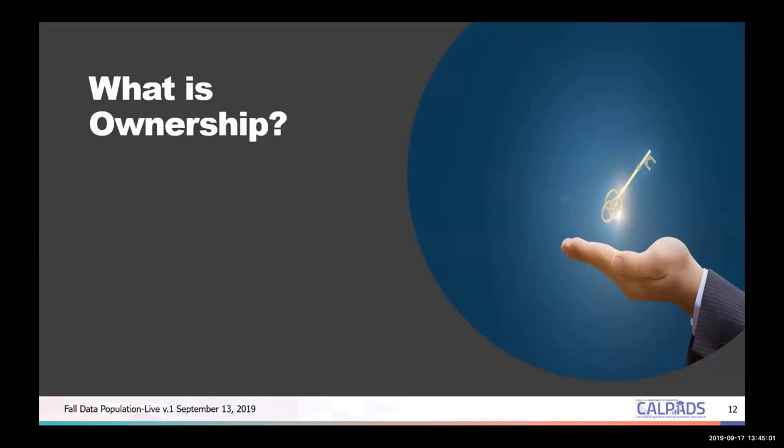So we do have a question for the audience. If you would add your answers to the chat box, I would greatly appreciate it. Can you tell me what is ownership? When we say ownership in CALPADS, what do we mean by that?